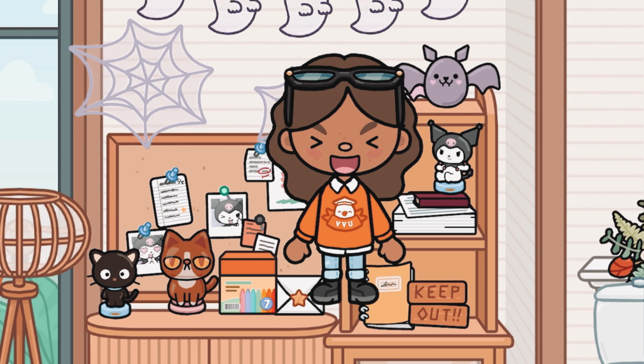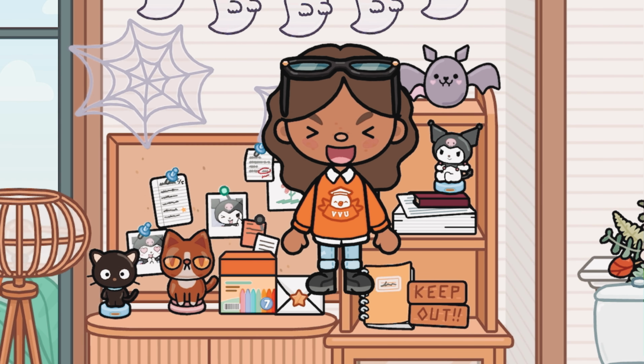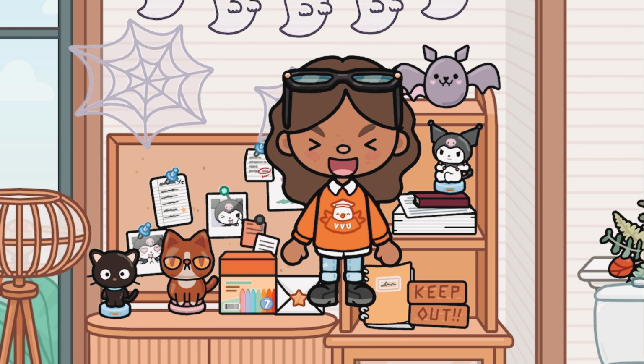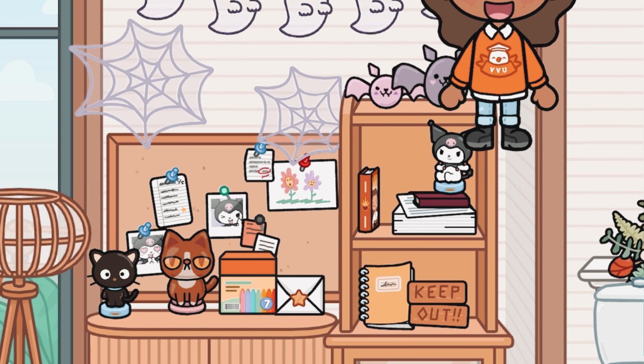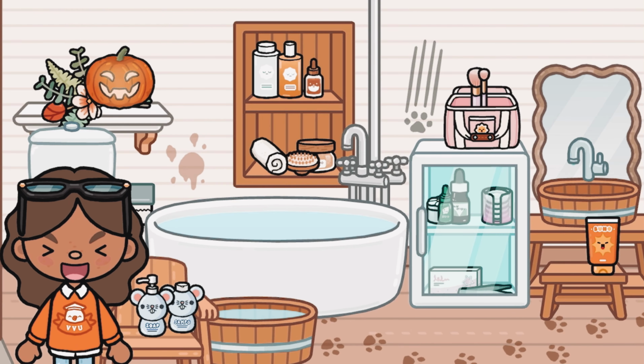The board is from the Romantic Beach House. The cupboard is from the Fluffy Friends pack. I'm not sure where the notebook is from, but the keep-out sign is from the family home pack. The bats and all the Halloween decorations are from the Hello Kitty and Friends pack. That is from a Coastal pack.